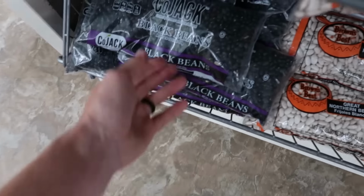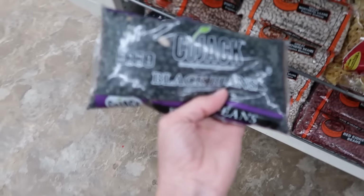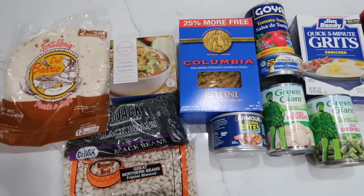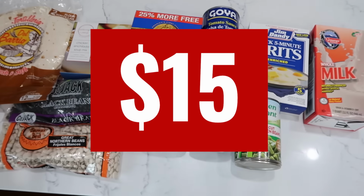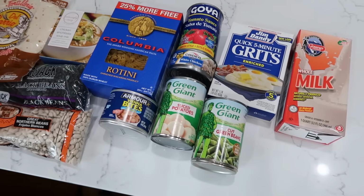I'm working on lunches here, trying to come up with something that I won't get bored of, because that's the real trick. When you're doing something like this, you're probably gonna eat the same thing a few times. You just don't want to be bored. Must get black beans. Here is my whole haul from Dollar Tree. I spent $15 on 12 items, so definitely not as many items as I would have preferred.